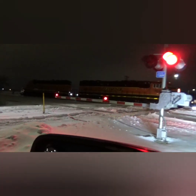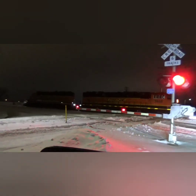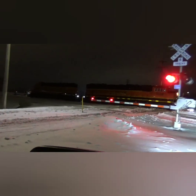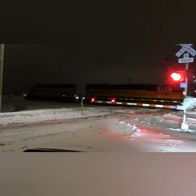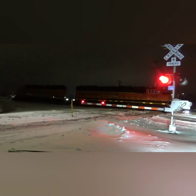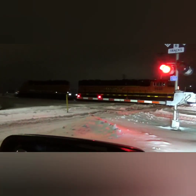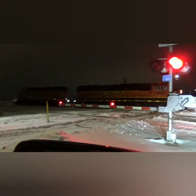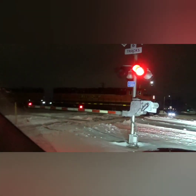Back up a little bit to try to catch this 1448 and 1744. This is yard power that's making the train here at Hobson Yard. And we have a westbound approaching. Looks like it might be empty coal. We'll see in a minute here. Rail Fanning Adventures, January 27th, 2021.